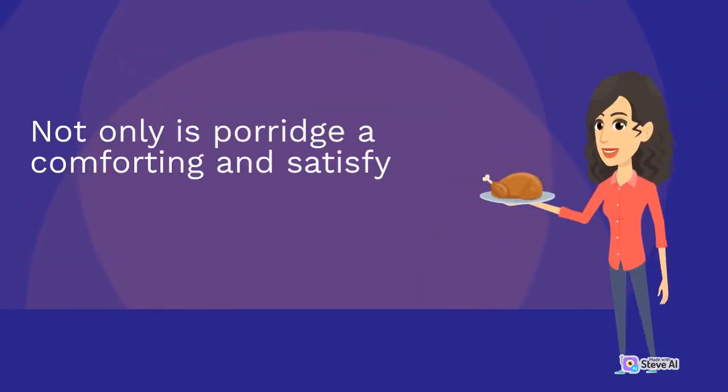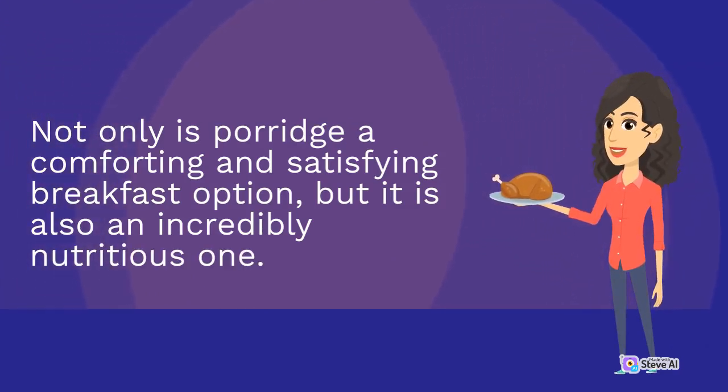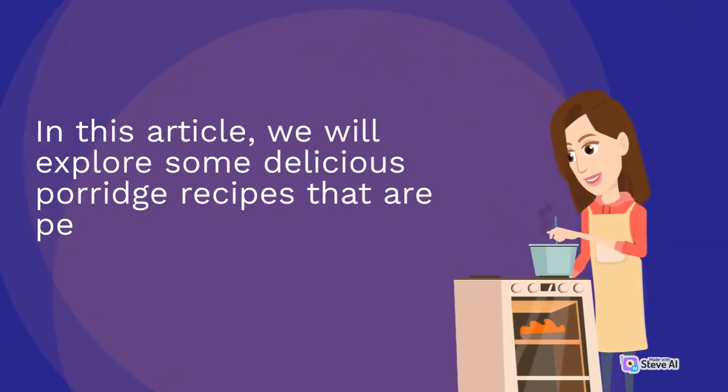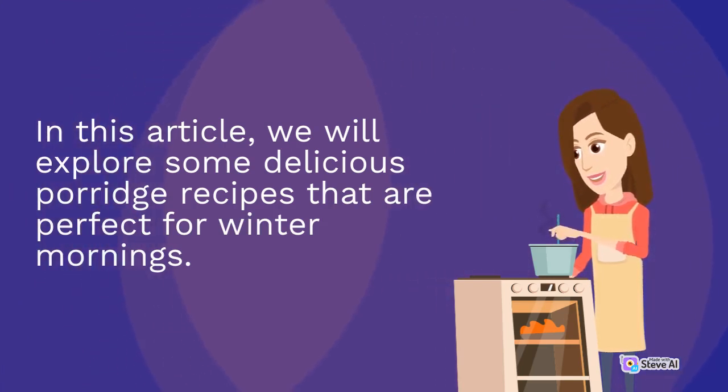Not only is porridge a comforting and satisfying breakfast option, but it is also an incredibly nutritious one. In this article, we will explore some delicious porridge recipes that are perfect for winter mornings.